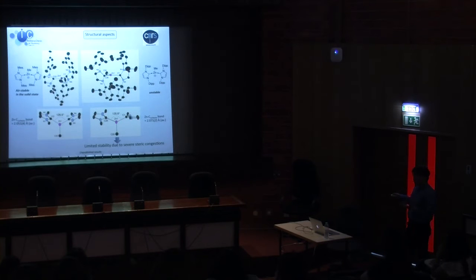the steric hindrance is too significant to provide stability to this cation. You increase this angle by 10 degrees, and most impressive, whereas in these complexes the zinc is more or less in the plane of the N-heterocyclic carbene, you can see here that the plane of the NHC is flattened because of steric interaction with the other ring. So the bonding of this NHC to the zinc is not optimal in terms of electronic properties. This is probably what explains the limited stability.